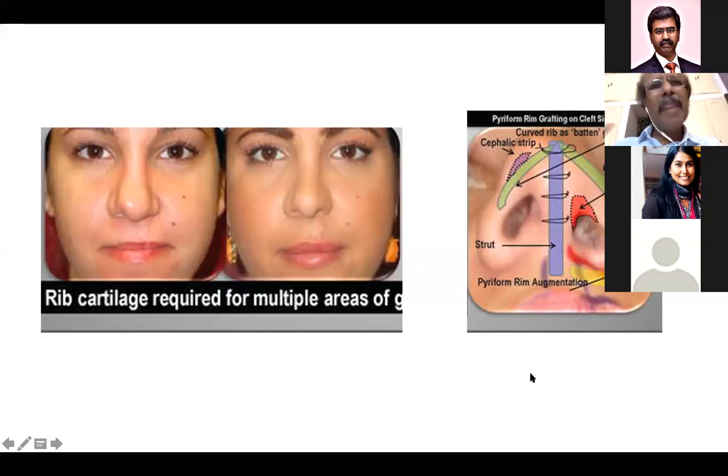Many times, though we can use an auricular graft in very simple forms, if we want to do all these corrections, we need a chondral graft from the chest. We have to take it, shape all the cartilage and do all these necessary corrections.